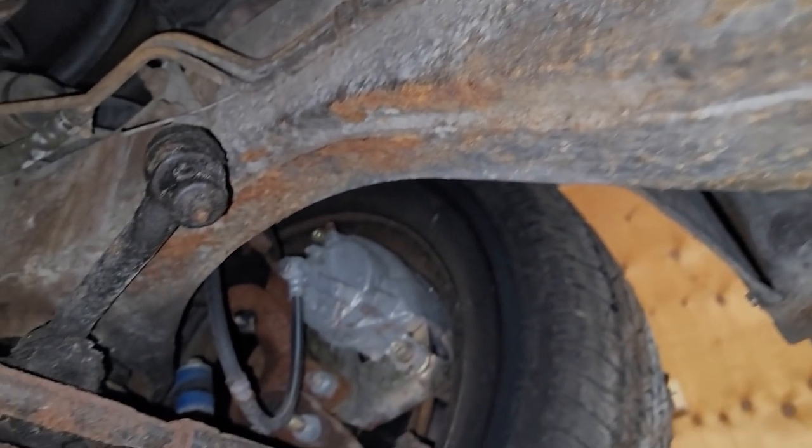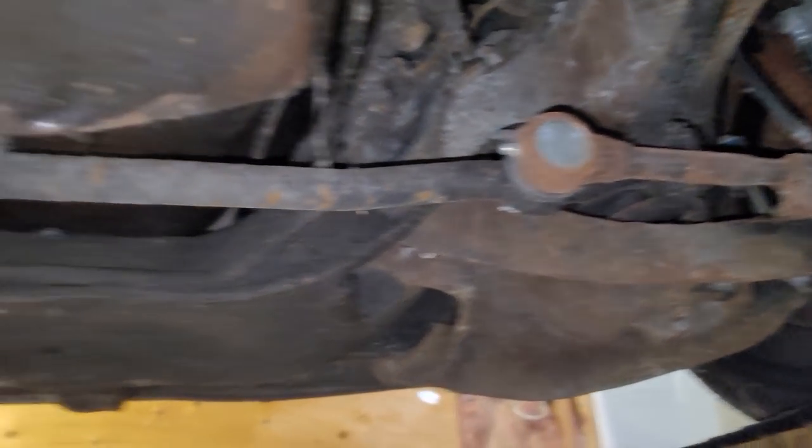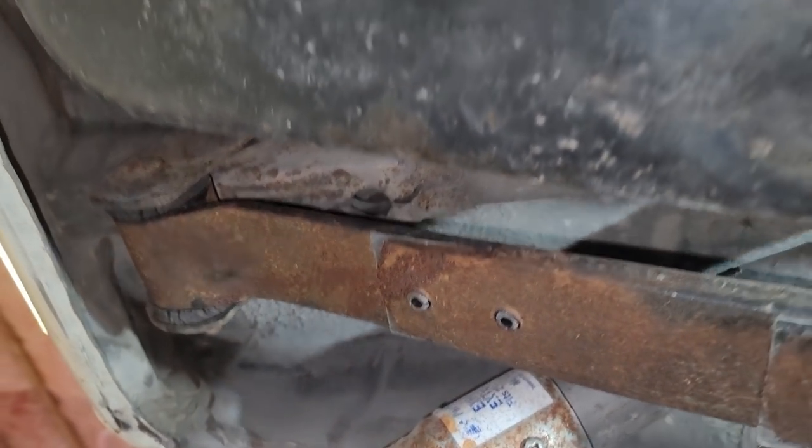It's all nice. Brand new disc brakes, drop spindles. Gotta clean some things up, but the pinch weld's all nice. Beautiful, look, factory. Nice. How's the rear frame? Oh, gorgeous. Perfect. Oh my lord. Perfect.